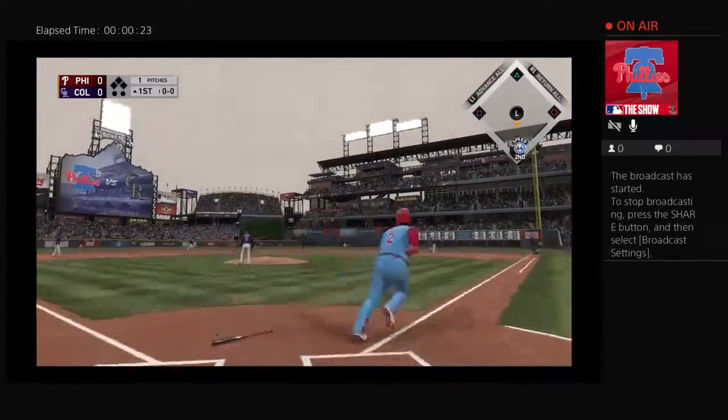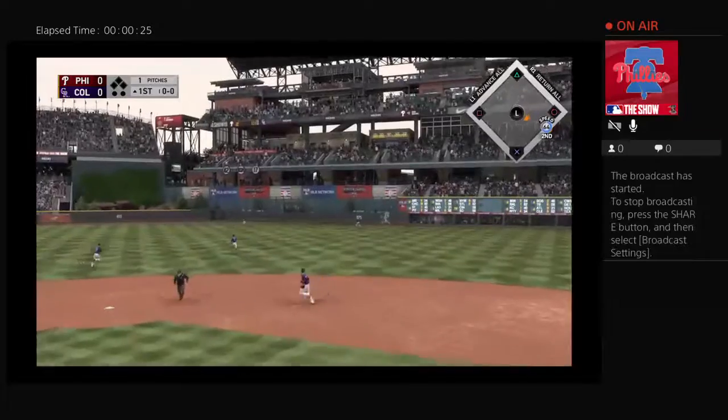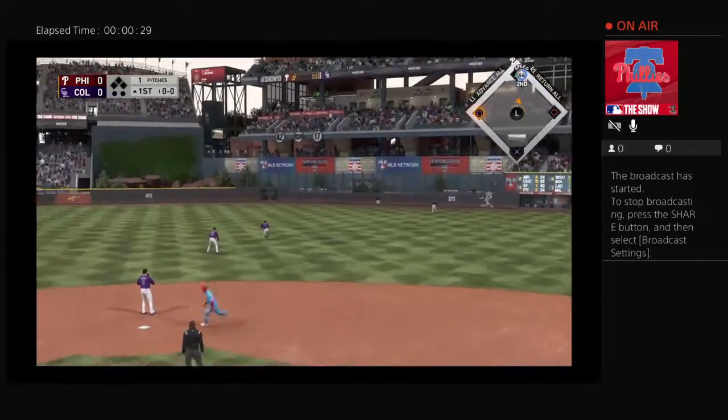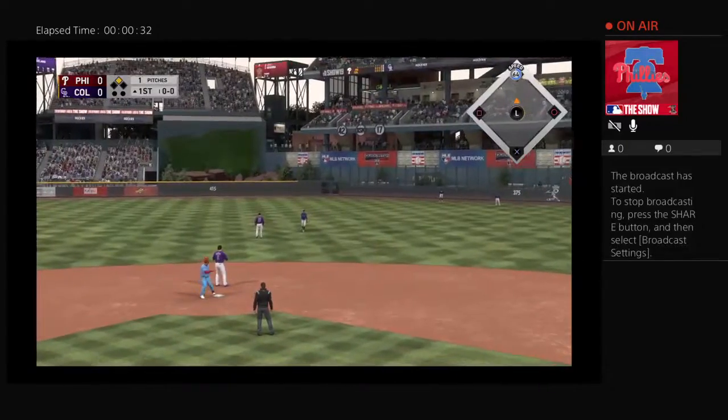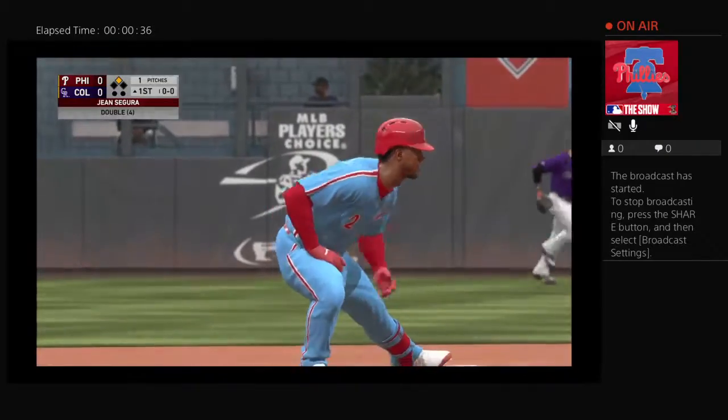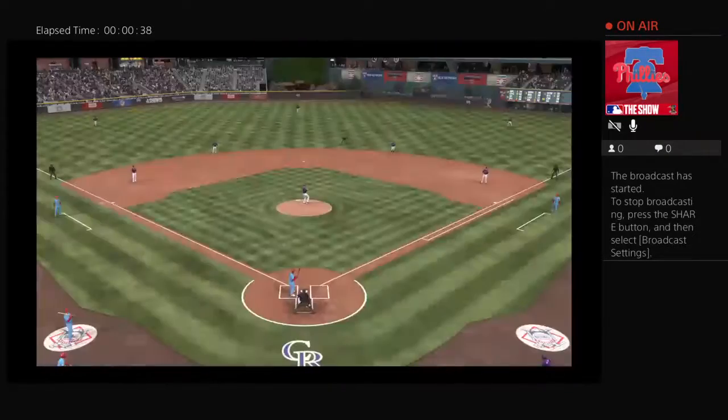Swing, line drive. That's going to be trouble. Segura turns and goes to second. And he will cruise into second base as he starts things out tonight with a double. If that's any indication, I think we're going to see some aggressive at-bats in this one.